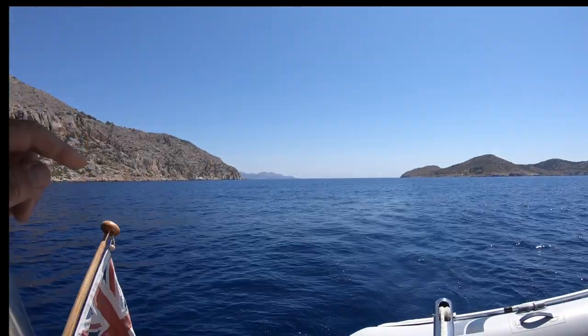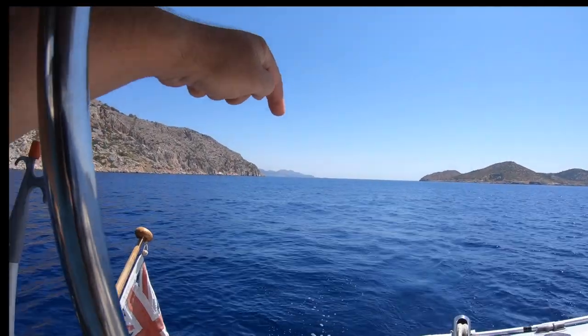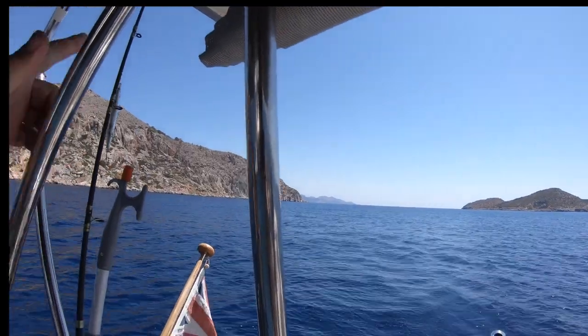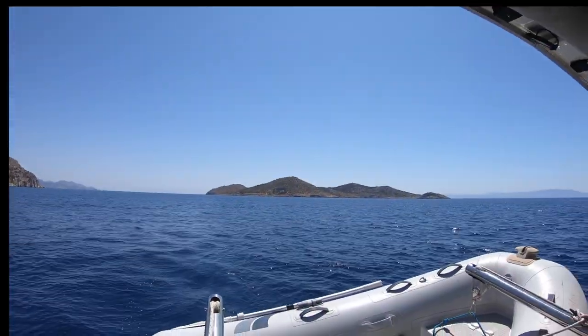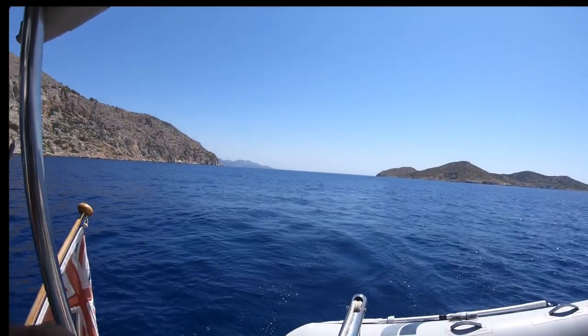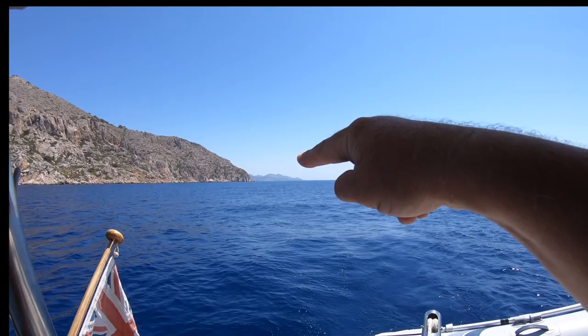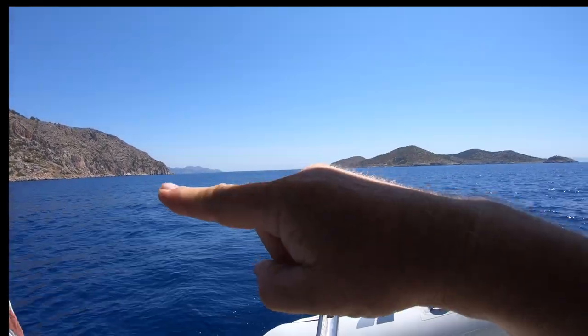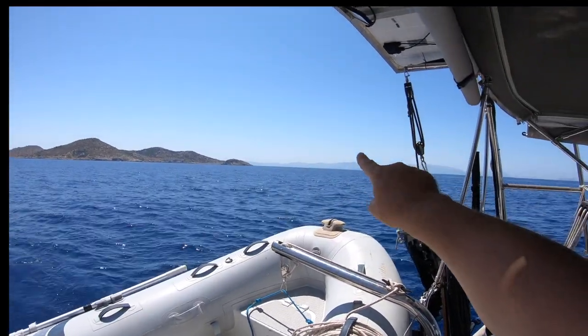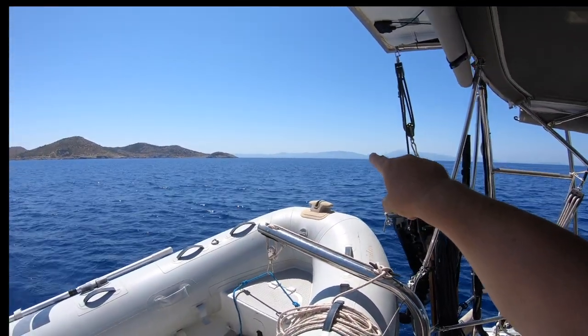So that island out there is Rhodes. That's the tip of Rhodes. Behind this island is Turkey. Sorry, what am I on about? Idiot. That is Turkey. This is Symi. This is the islands at the bottom of Symi. That is Rhodes or Rhodos.